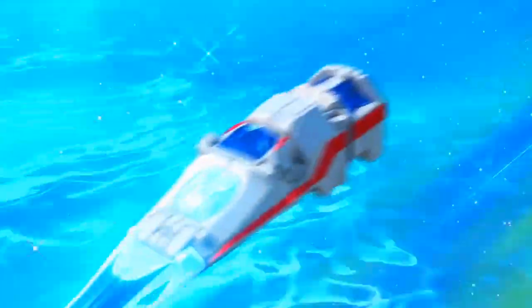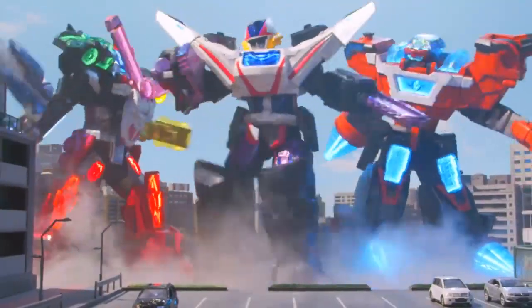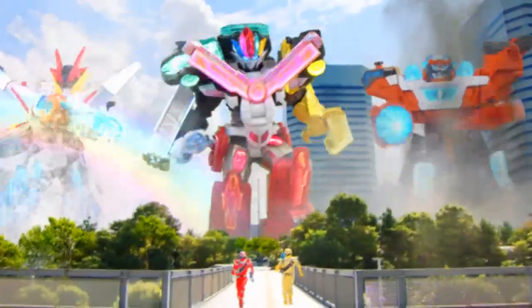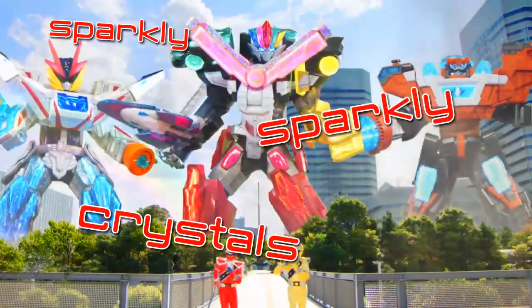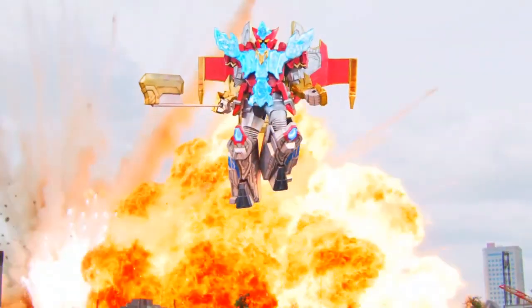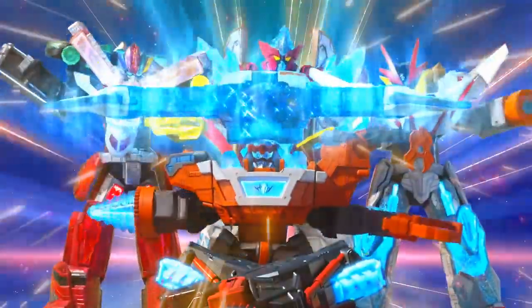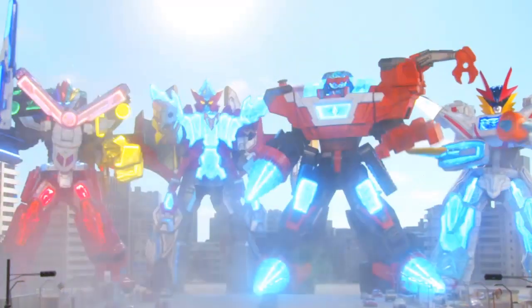Like the Ranger suits, the Kiramager robots would be great for an adaptation because of all these unique features. Thanks to the sparkly crystals, all of the suits in this season, robots and Rangers alike, are very distinct in terms of overall Sentai aesthetics and would be an excellent addition to Power Rangers.